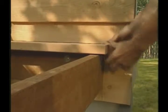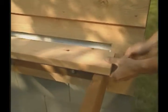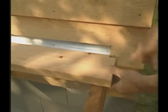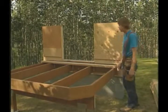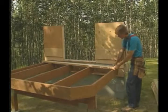That's because later on it'll be hard to saw right up next to the siding. I've also cut this notch in the corner so our decking will fit under the siding. The rest of our decking boards we'll let run long, then I'll snap a line and cut them off all at one time. Now all that's left to do is to caulk the flashing and bend this drip edge.